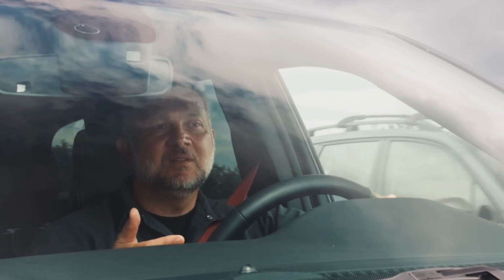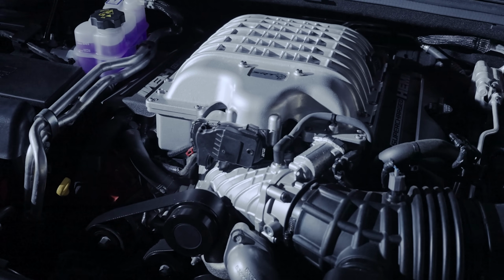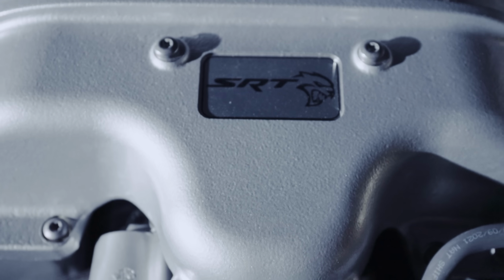You might say, well, Mike, is that excessive? Yeah. Who doesn't want a little excess? Excess is fun. That's what the Hellcat Durango is. It's the ultimate iteration of what a Durango can be. And I gotta be honest, it's pretty frickin' spectacular.